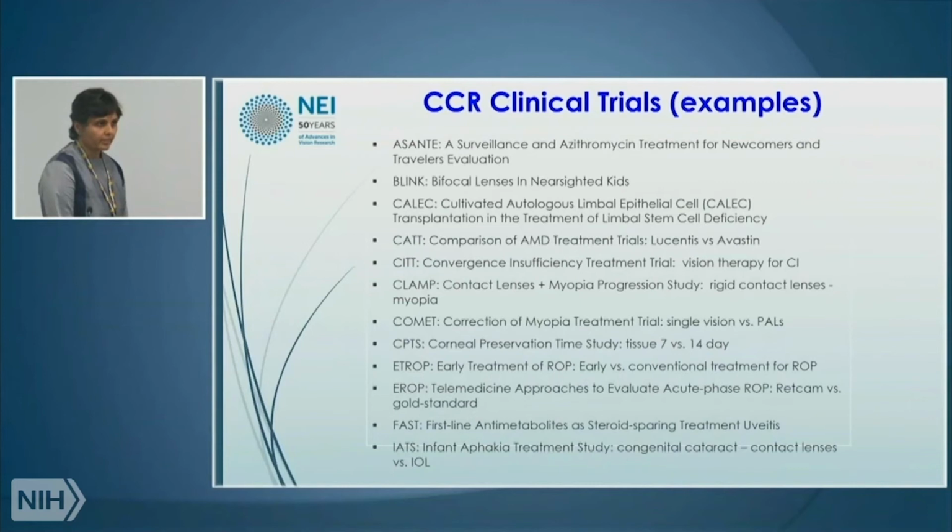ETROP, Early Treatment of ROP, Early versus Conventional Treatment for ROP. e-ROP, Telemedicine Approaches to Evaluate Acute Phase ROP, RETCAM versus Gold Standard. FAST, First-Line Anti-Metabolites as Steroid-Sparing Treatment Uveitis. IATS, Infant Aphakia Treatment Study, Congenital Cataract, Contact Lenses versus IOL. And these are, again, some examples of clinical trials.